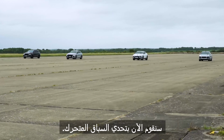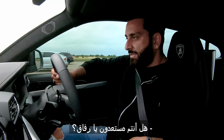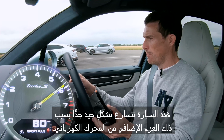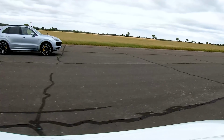Now we're going to have a rolling race. The car's in the sportiest settings, locked in third gear, manual mode. Come on, baby. Come on. You got this. You ready, guys? 3, 2, 1, go. Oh, this picks up so well. That torque fill from the electric motor. Gear change. Now, quick gear change. Oh, come on.